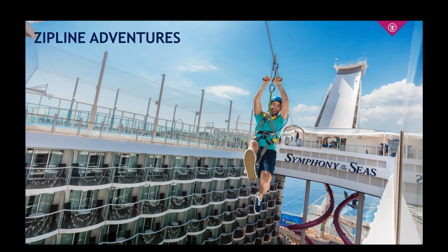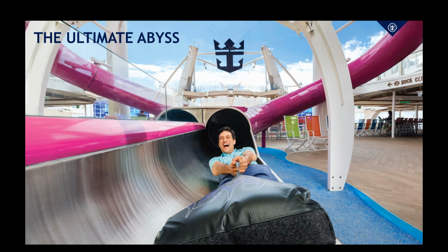Now, on our Oasis class ships, we do offer a Zipline. This is a shot here on our Symphony of the Seas, which does 7-night itineraries to the Eastern and Western Caribbean. You can enjoy this activity here, 80 feet of Zipline that goes flying over the open boardwalk neighborhood.